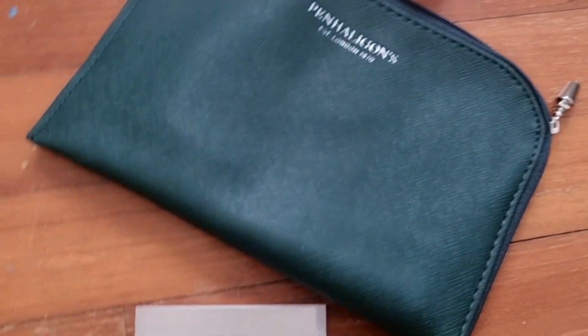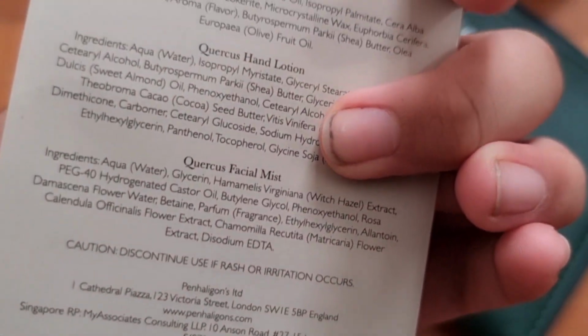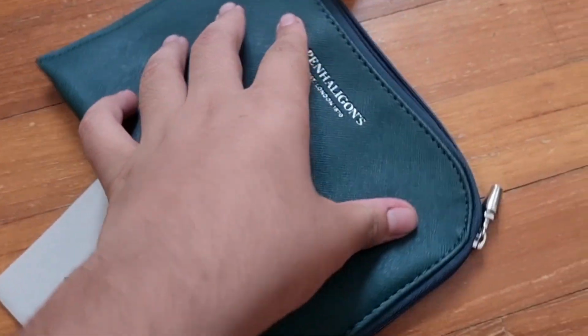Over here we have the amenity kits I've just prepared, showing you how it was. You have the coupon card. You just have to find a store in Singapore and scan the QR code. I'm not going to show you the QR code, obviously.